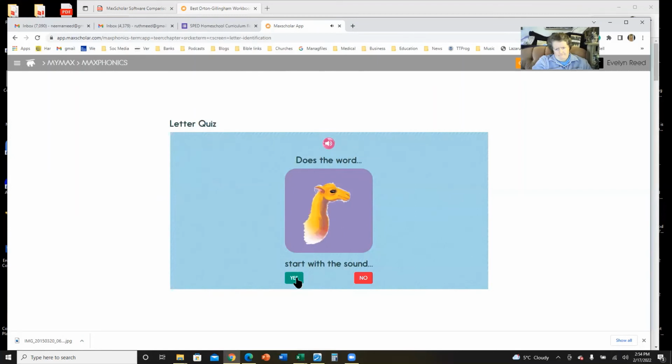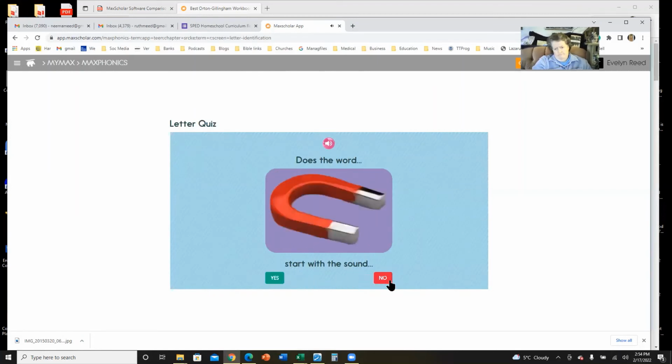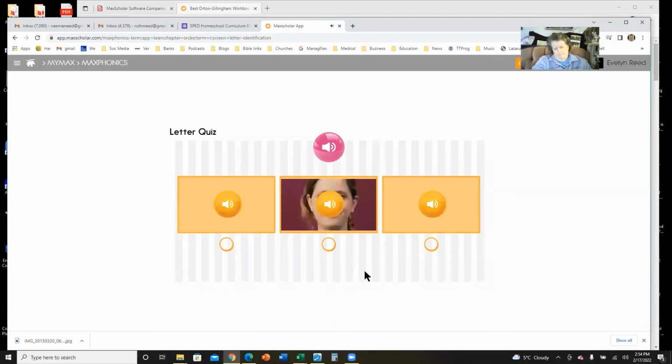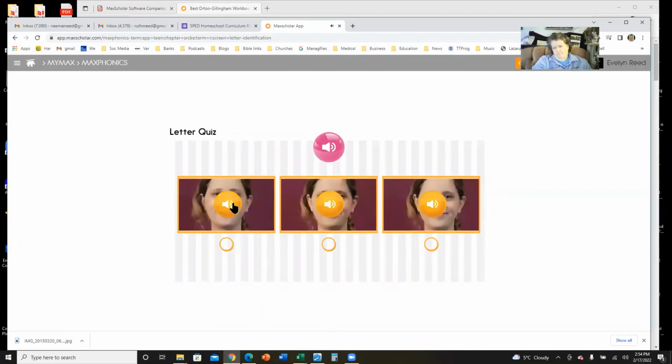Does the word camel? Does the word roost? Does the word magnet? Does the word rainbow? Click on each speaker to hear a sound, and then click on the circle below the one that makes the proper sound for R.